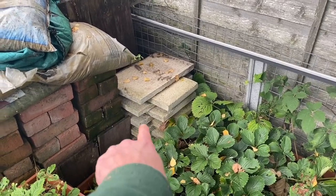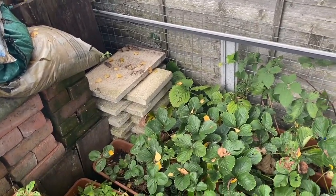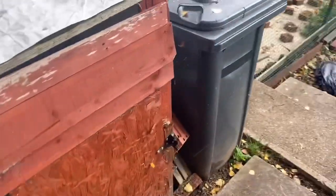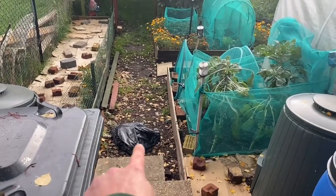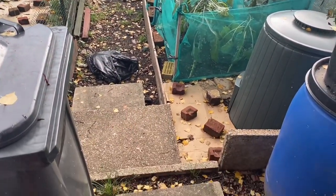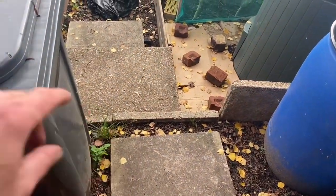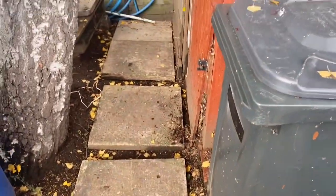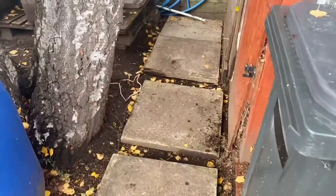These are the half cut slabs I got that I'm going to use, and them bricks that I'm going to use to lay a path down there when I can get round to it. But like I said, I haven't got these slabs put down yet because it's just been too wet.